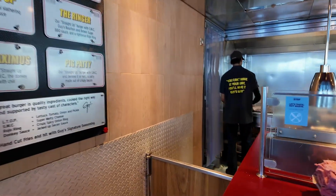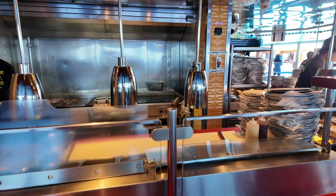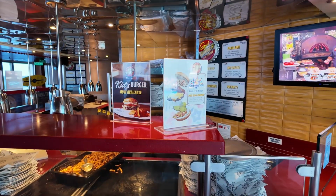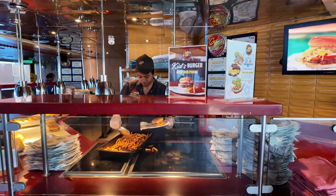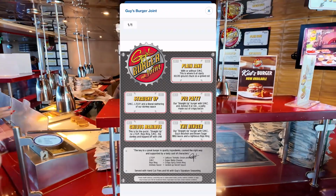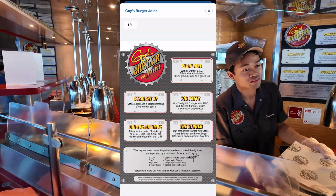But wait, there's more. Just a few steps away, you'll find two of Carnival's most beloved eateries. Guy's Burger Joint opens around lunchtime, and let me tell you, it is a game changer. These burgers are juicy, flavorful, and cooked to order. My personal recommendation: get the Ringer. It's a patty topped with a crispy onion ring and a generous slather of brown sugar barbecue sauce. And don't forget to grab those fries, dusted in their incredible house seasoning.